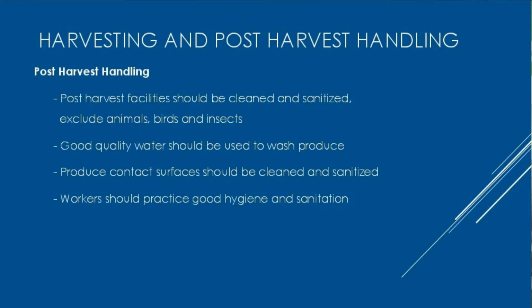Good quality water should be used again to wash produce. Contact surfaces that the produce comes in contact with should be clean and sanitized at all times. You don't want to again introduce the produce into a contaminated area. Workers within these facilities should practice good hygiene and sanitation. If you work in the facility and leave from handling that produce, you must wash your hands before you come back and deal with that produce. Hygiene and sanitation is very important.